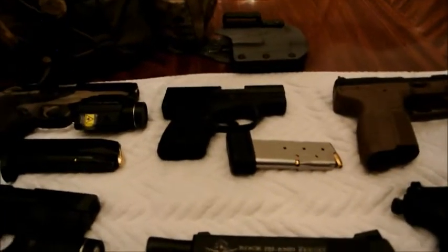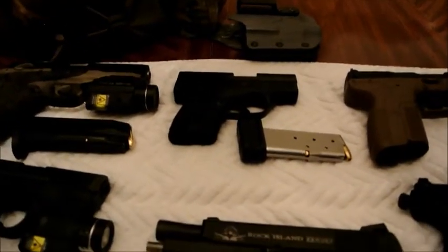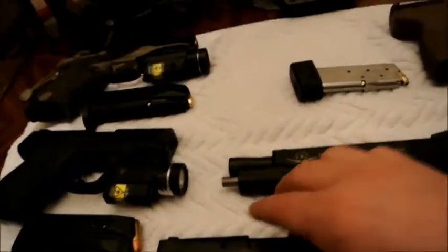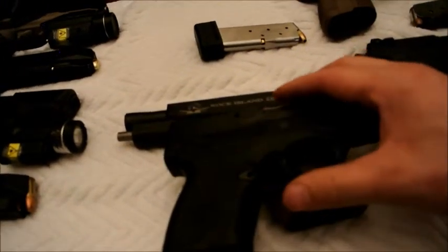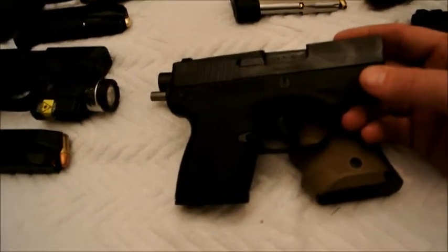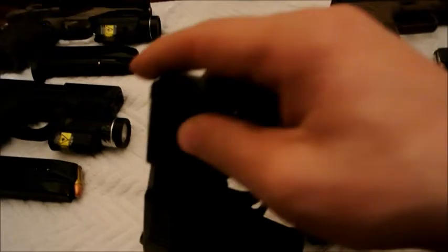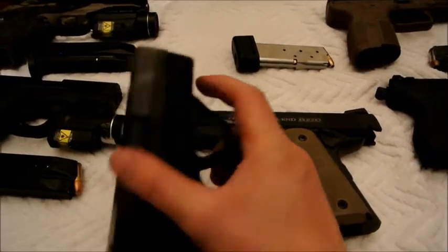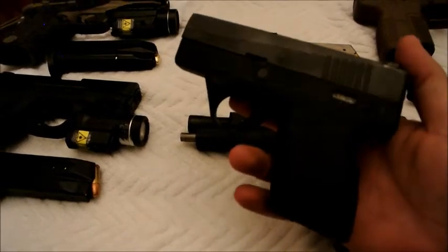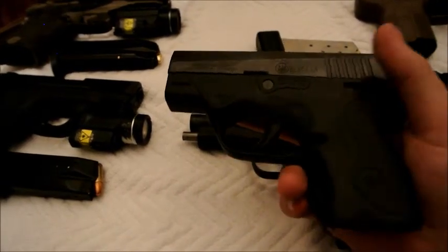So last but not least in this interesting countdown is this gun. This gun is kind of another boutique gun, kind of in the low price range, and a very small carry gun. And this is my Beretta Nano. Everybody knows Beretta. They make the PX4 Storm. They make a lot of cool and interesting weapons.